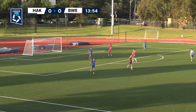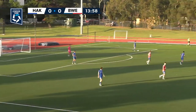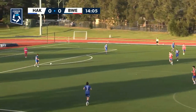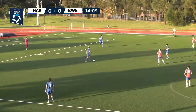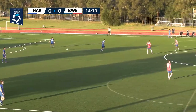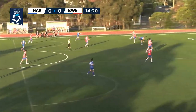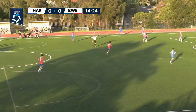Just trying to work out if he had been able to cut the ball back to Manuel Gonzalez inside. I think we'd be looking at a tap in. It's well covered by Nicholas Lowe though. And Hakoah Sydney East worked their way back out again. Ball's there with Jordan Michael for Connor Shattuck. Floats one over the top. Well dealt with by Stefan Dubuchanan.